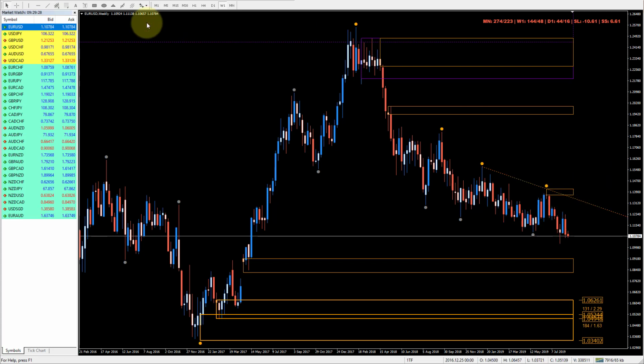We have this little area of supply. It was tested, it held. This is important. And we have this little one here. We have a parent, we have the child that poked into it, and then price went higher. When price comes down to around this area, we're probably going to see price do something. That's also one we might want to be aware of.